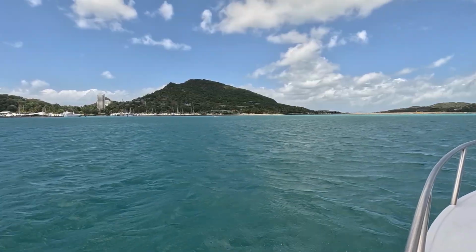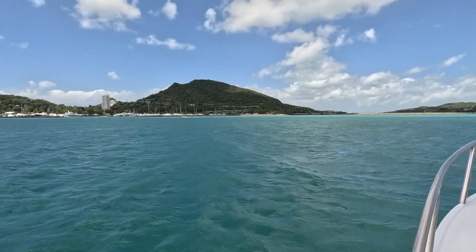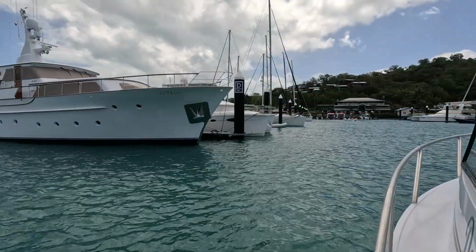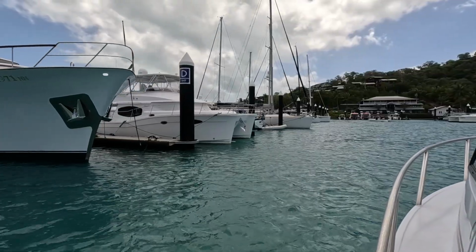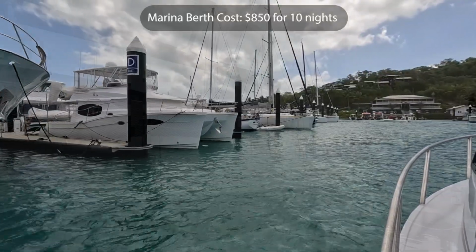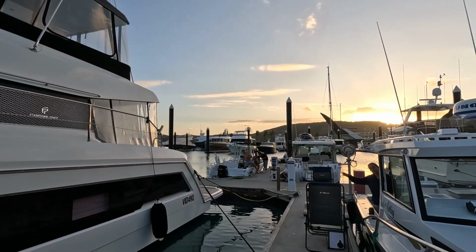Arriving at Hamilton Island, you simply call the marina on the VHF radio, where you check in and receive your marina berth location. The marina concierge will greet you and help you moor your boat if required. We booked the marina berth a year in advance, and being that it was school holidays, I would highly recommend booking as early as possible, as the marina was fully booked during our stay.